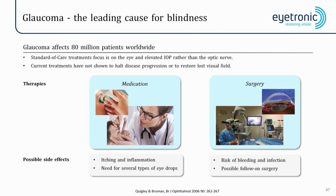Thank you for giving us the opportunity to present our latest data on Eyetronic optic nerve stimulation. We are a Germany-based startup company, and our prime target indication is glaucoma, the leading cause of blindness in the world, affecting 80 million patients. This number is about to double by the year 2050.